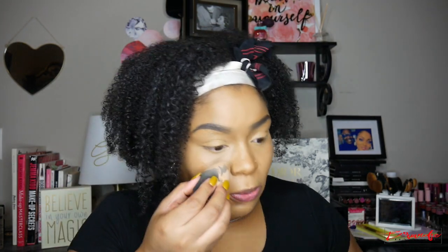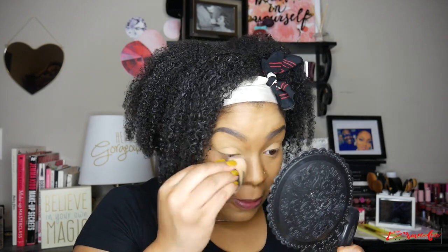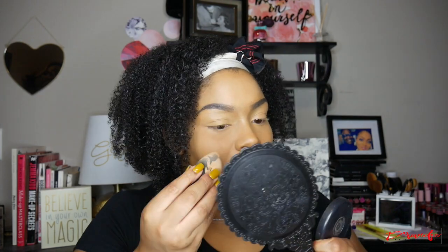I'm going to go in with my MAC Mineralized Skin Finish, and I don't know what shade this is, but I'm just going to take it on my dry sponge and I'm going to press underneath my eye to set. And I may have messed up my makeup because this may be too dark, and it looks like it is. So I'm gonna see if I can correct that with a different powder. It doesn't look bad, but it doesn't give the brightening effect that I need it to give.